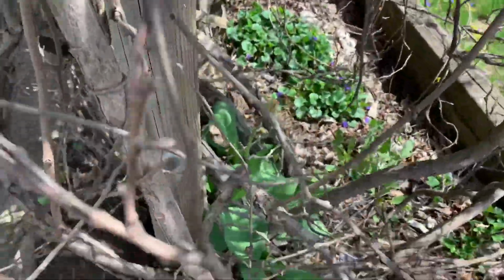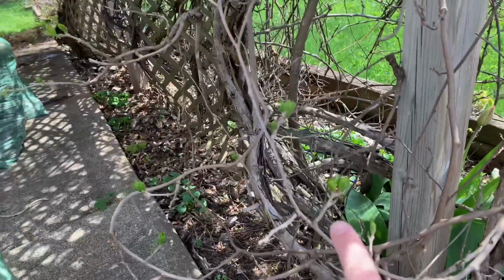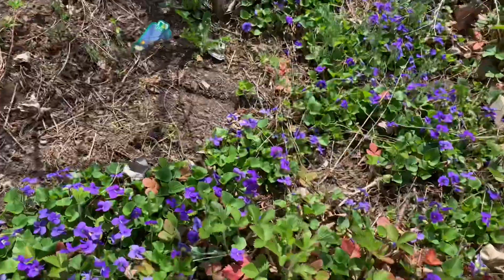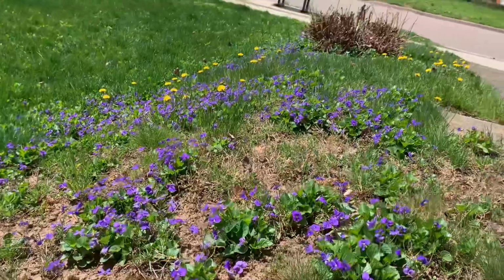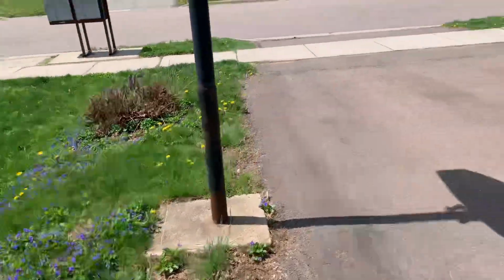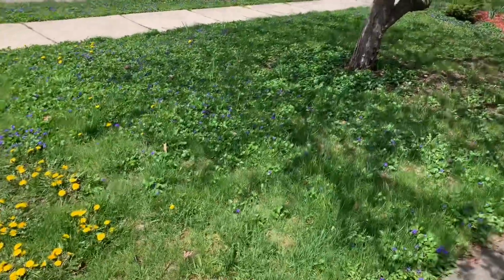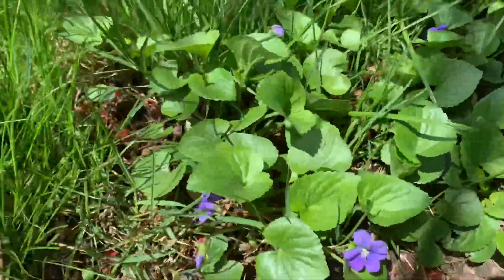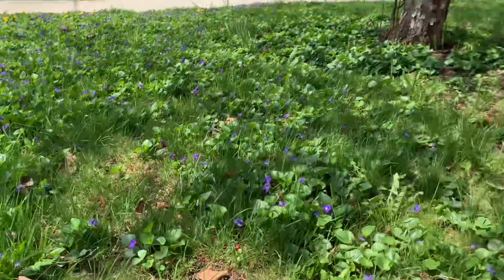So he's not quite out yet, but he's in amongst all the kiwis that are already starting to get leaves on them. The grapevines are starting to get leaves on them. And look at all the forget-me-nots. I've got a lawn full of forget-me-nots. And a few dandelions in there too. But that's part and parcel of having this lawn. As you can see here, across my front lawn, lots more forget-me-nots. I don't mind these purple flowers, and they only last a little while, so I'll enjoy them while they're here.